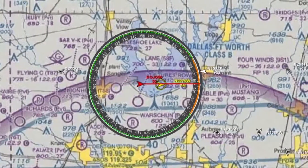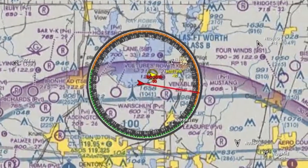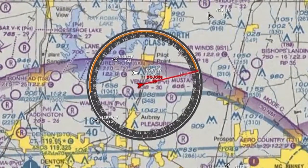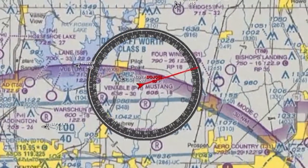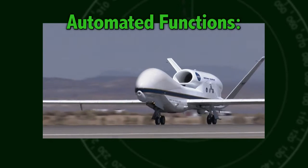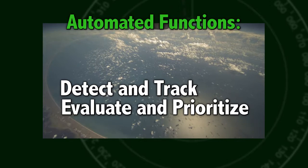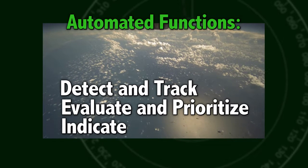Researchers at NASA Langley are developing tools that can assist UAS pilots with detect and avoid maneuvers. These tools use automation for what it does best, which is sensing, monitoring, and calculating, while leaving adaptive decision-making to UAS pilots and controllers, who typically do these functions better and more easily than automation. In this concept, automated functions will detect and track the intruder's position and velocity, evaluate and prioritize the collision or self-separation risks, and indicate to the pilot whether some action is required.